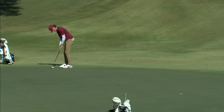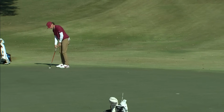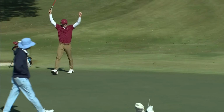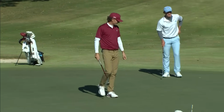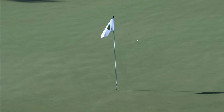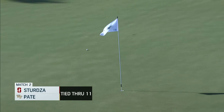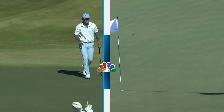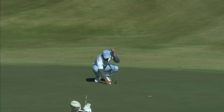No birdies on Luke's card. That'll hurt you in match play. Made a bogey and a double, and how about that? There it is. Something that possibly could swing something his way. Yeah. Had a sense that would be the last shot she would take on this hole. Conceded it to Pate, so that match is tied. Wake Forest making a bit of a charge as we go back over to Maxwell Ford.